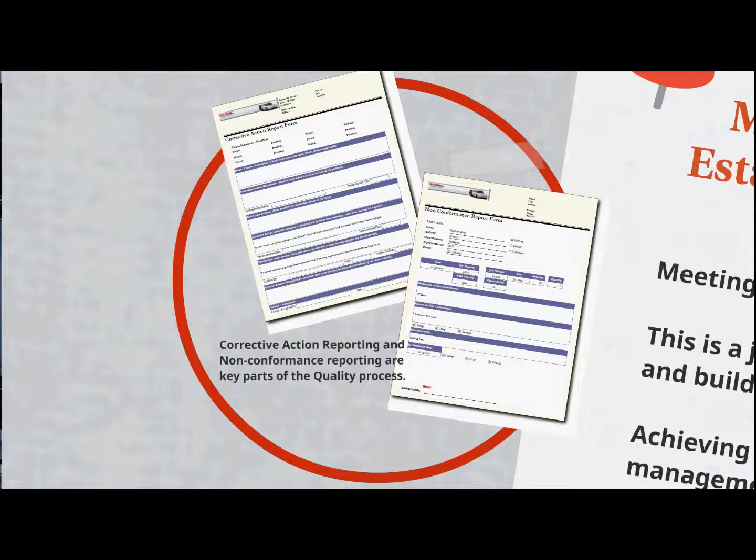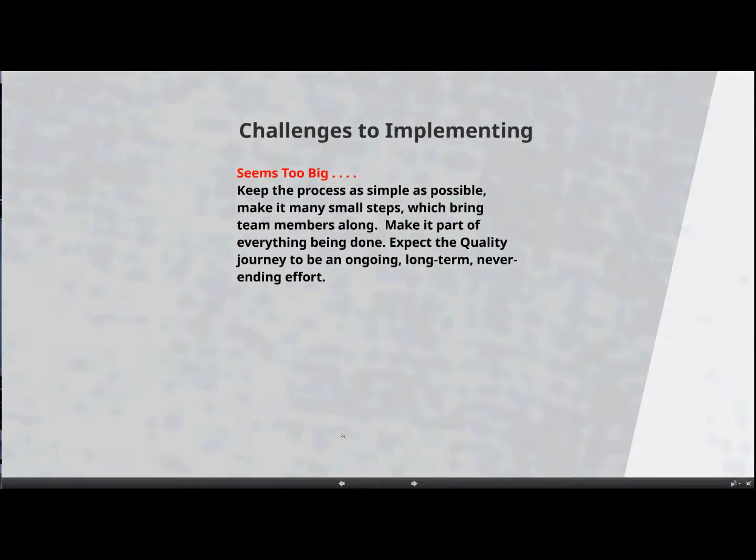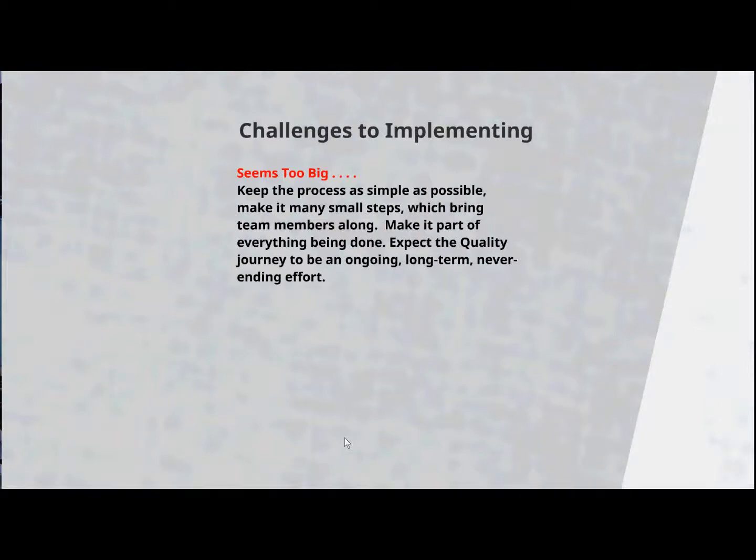Some challenges to implementing. Sometimes this quality process can just seem too big. Keep the process as simple as possible. Make it many small steps which bring team members along. Make it part of everything being done. Expect the quality journey to be ongoing, long-term, and a never-ending effort.